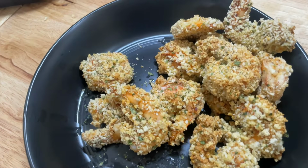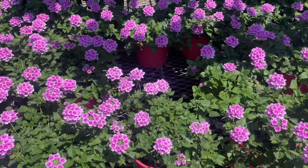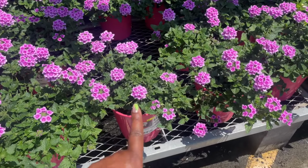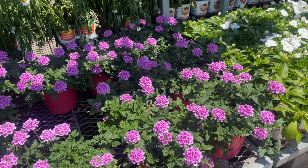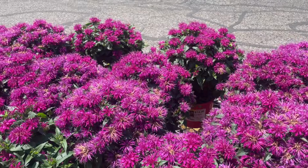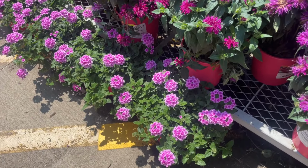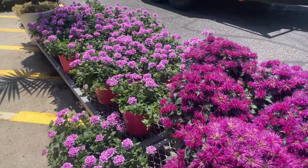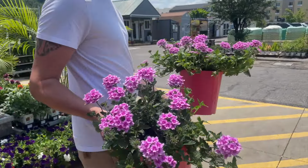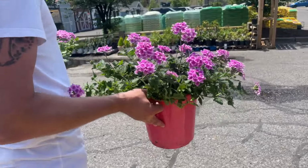A little marshmallow. So I'm at Home Depot. And are these not gorgeous? I think I'm gonna get some. Oh my God, we saw these as well. Look how pretty they are. I love this purple. So gorgeous. Look at my new beautiful flowers. I know exactly where I'm gonna plant them.